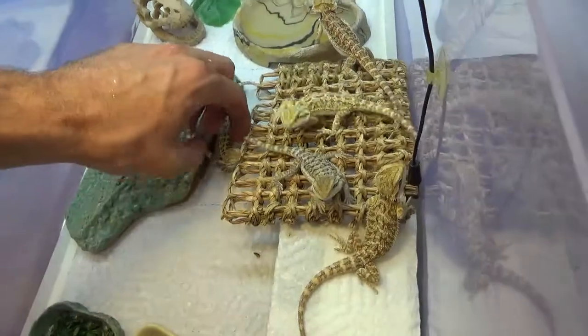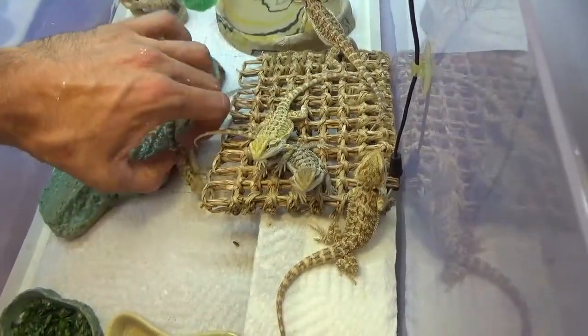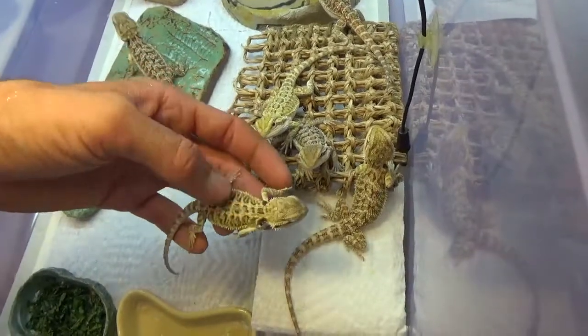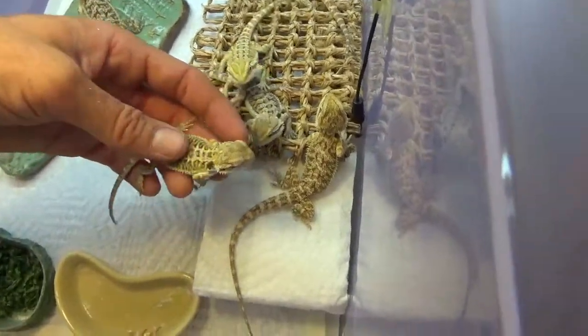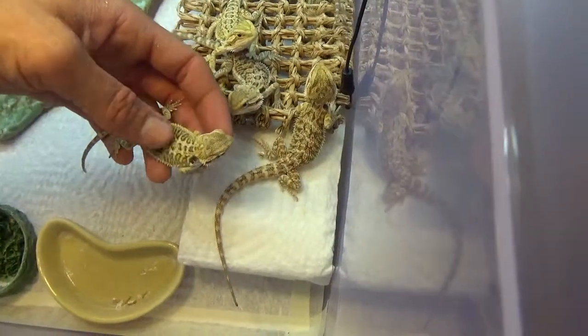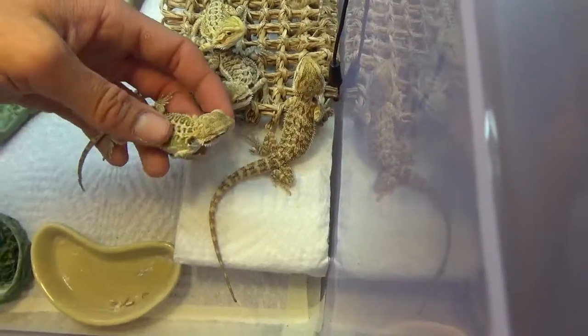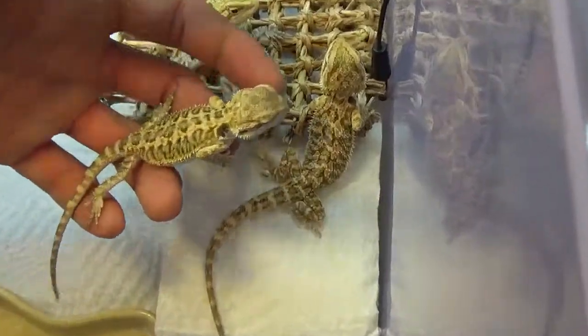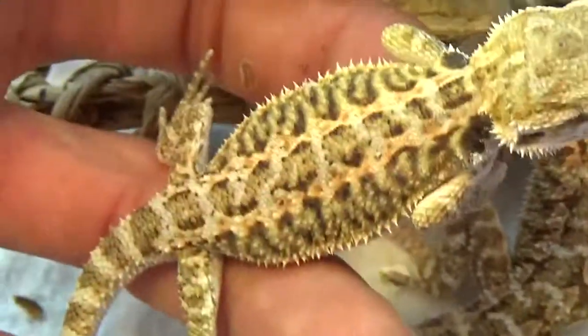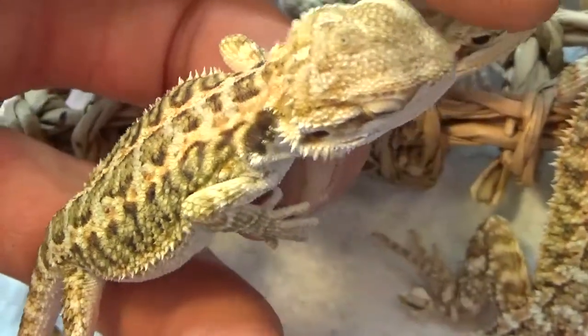And let's see here. Oh, come here, Mayday. This is little Mayday. She's actually just going to be 4 weeks old now. She's 1 week younger than the other sisters. And she's the little runt baby. But she's starting to look pretty colorful though too.